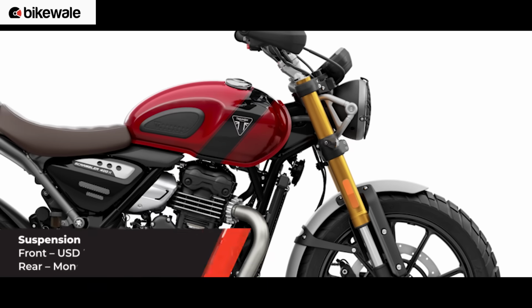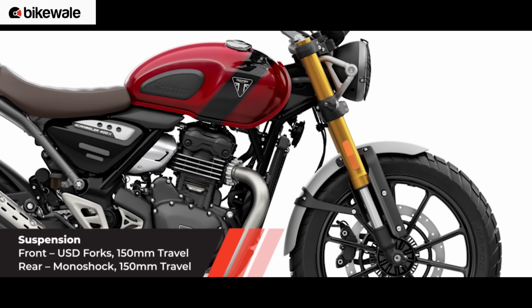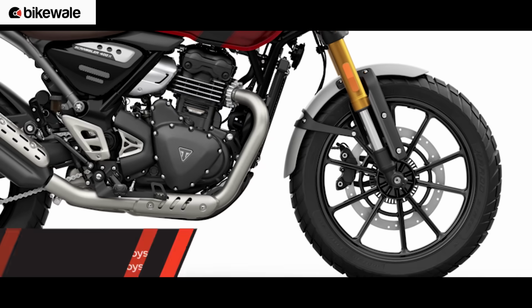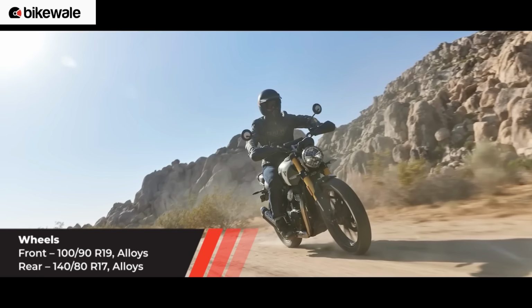Now that we have talked about the similarities between the two bikes, let's address what is different on the Scrambler 400X compared to the Speed 400. First thing, this being a Scrambler needs different hardware. So Triumph has given the Scrambler 400X a longer travel suspension, a larger front disc, and also a larger front wheel with more ground clearance than the Speed 400.